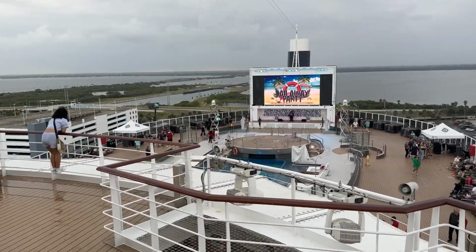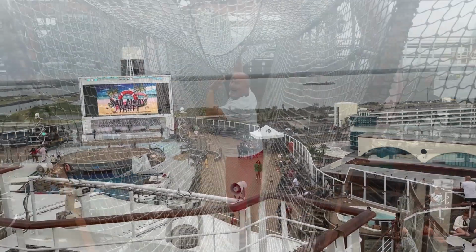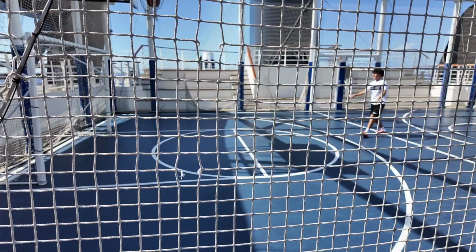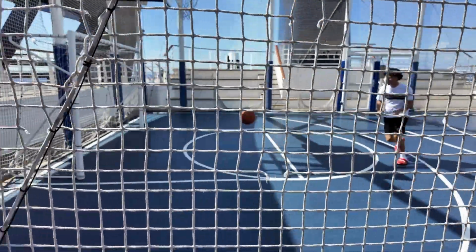Deck 19 rises above the Lido deck and includes an adventure trail. That's an outdoor playground with rope courses, net bridges, and crawl-through slides. There's also a court for volleyball and basketball, and entrances to the highest water slides.